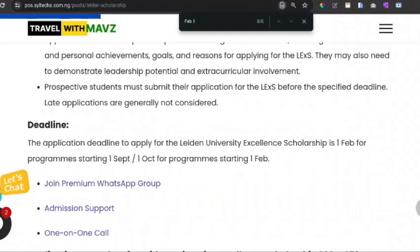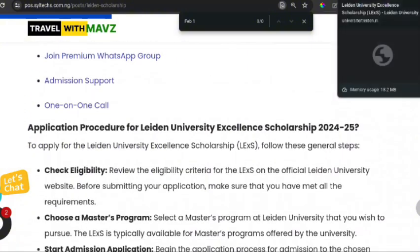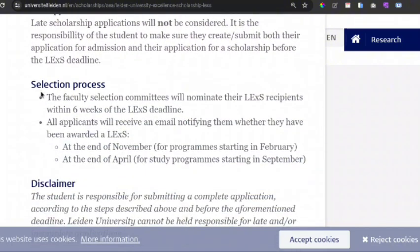For you to be eligible to start the application, you have to submit your application to a master degree program in this university. If you then come back to the official website, if you are applying for more than one study program or specialization and wish to apply for the scholarship for each, you must submit the application and motivation letter within each separate online application. Which means if you are submitting applications for 2 or 3 programs, you need to submit a motivation letter for the 2 or 3 programs. So make sure you meet all the deadlines and check all the selection processes.